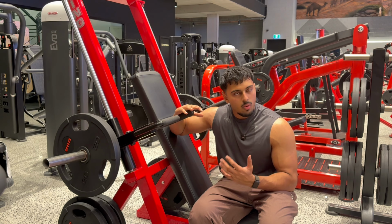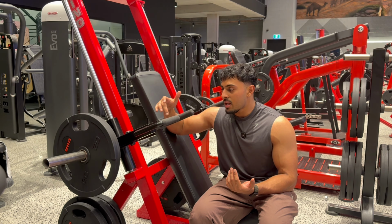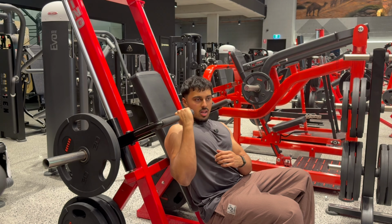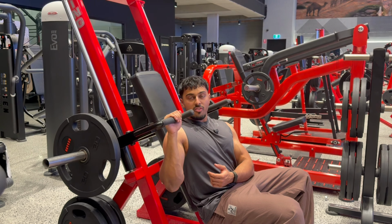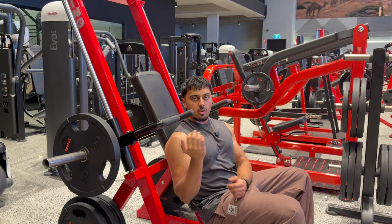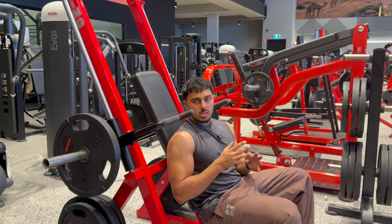So the reason why I like this one rather than normal Smith machine is because look at the amount of angles you can actually have your hands. So you can have it like this, which is like more of a neutral grip. So your hand is a lot closer to your front delt and your elbow path is in front of you. So it's a lot more tricep involvement compared to out here. Or if you feel more comfortable and you wanted to push a bit more forward to yourself, you can come out here. So the range that you have here is just so much more than a typical Smith machine.